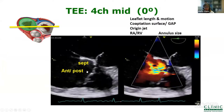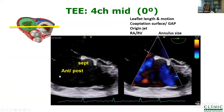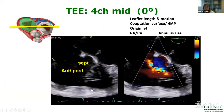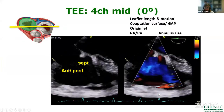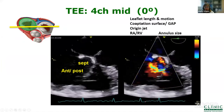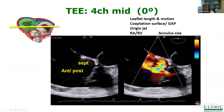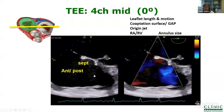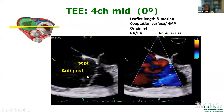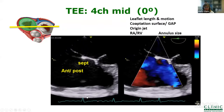But we also have other views that give us some complementary information. This is the four-chamber view in the transesophageal view. We have the mid-esophageal view here, where we see the right ventricle, important always during the intervention to check pericardial effusion, and also sometimes for the approximation. But this is a view that we use more for screening, to look at the length of the leaflets, rather than during the intervention.